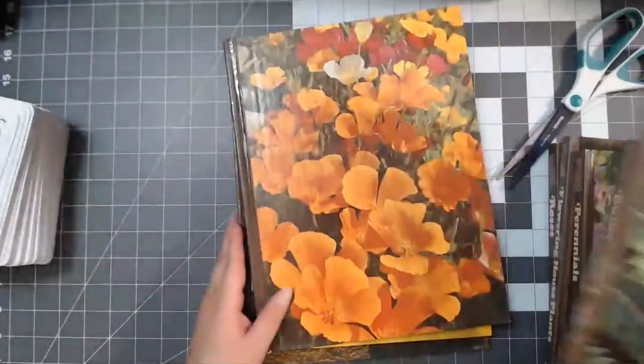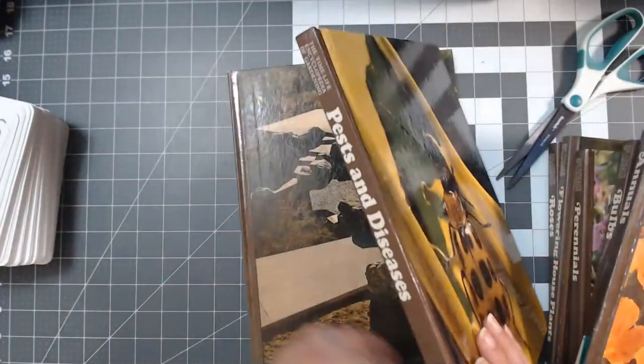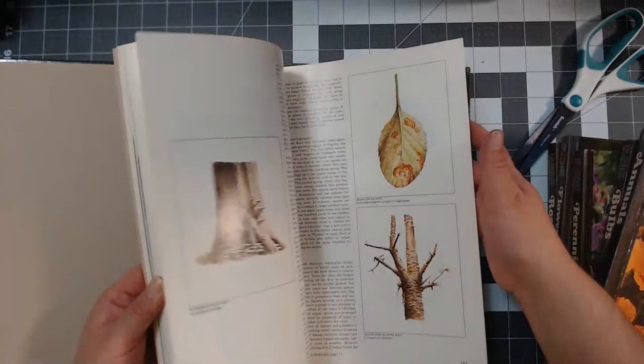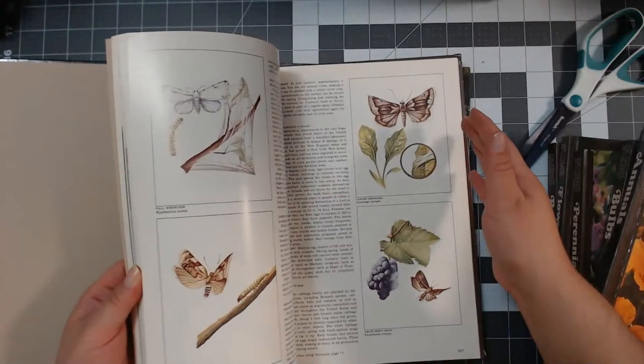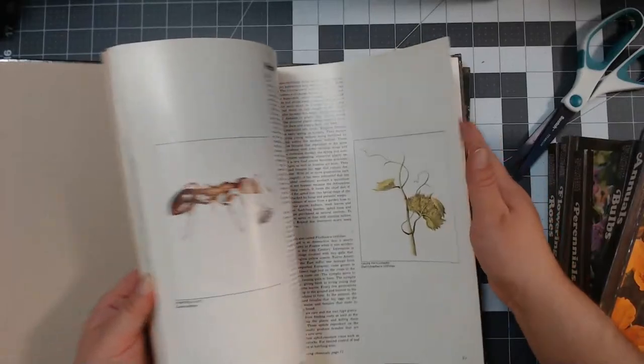Okay. Let's see. This one is about annuals. Did I really grab one about pests and diseases? I did not mean to get one about pests and diseases. This is not cute, baby. This is not it. This is gross, okay? I don't know why I grabbed this one.